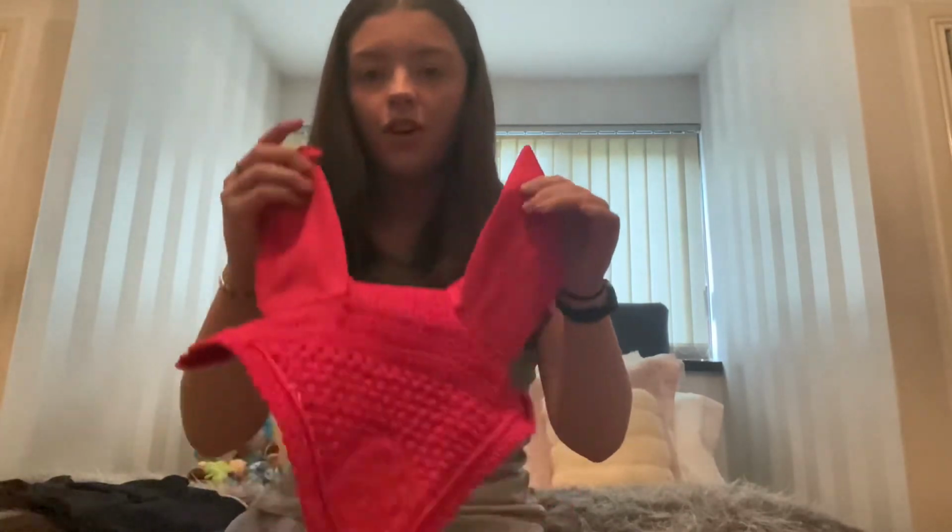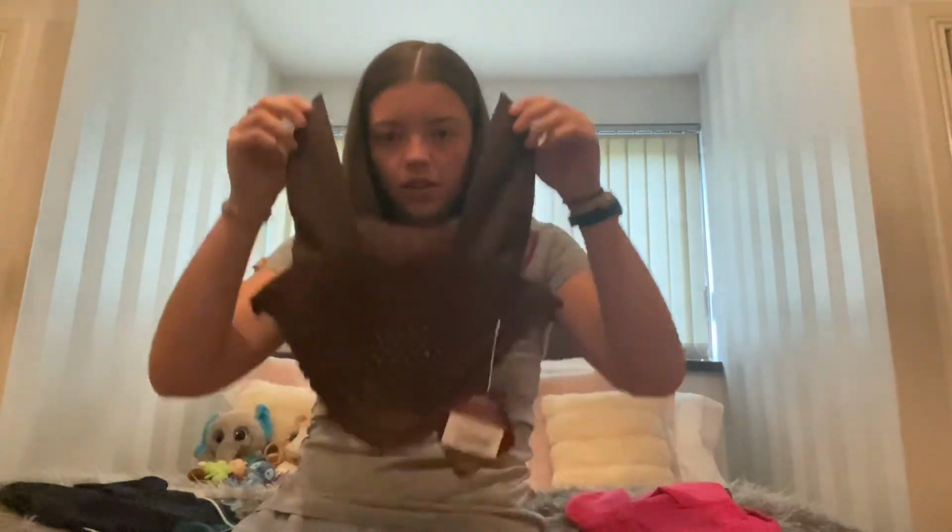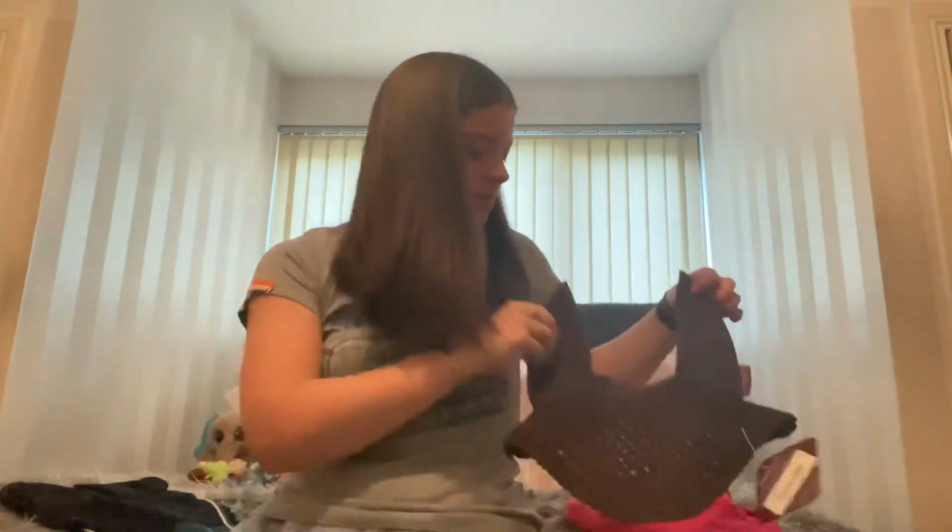At the bottom of my little storage bag, I've just found my fuchsia ears, which is always very handy. I have a pair of brown Lumia ears with the tag still on, don't mind that, clearly haven't used them. But these were just for dressage shows, because every horse I have is apparently scared of everything. Everything's so scary, so we have a little pair of ears to just put on, and they can't hear, which is the best thing ever.